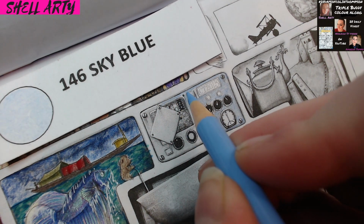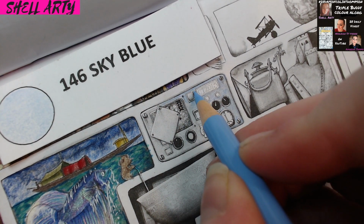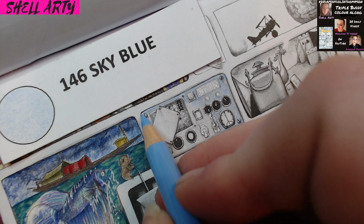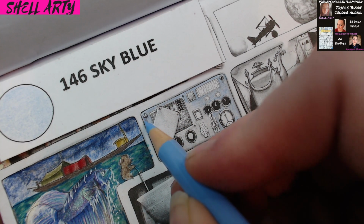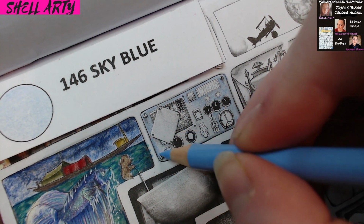So I hope everyone has had a lovely weekend. I'd like to know what you've got up to. Have you had any new supplies bought for Valentine's Day? Or have you treated yourself to something for Valentine's Day? I've got a nice surprise of things that I've got this weekend.